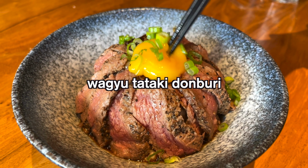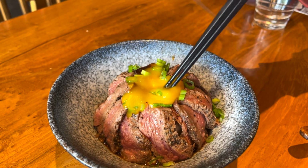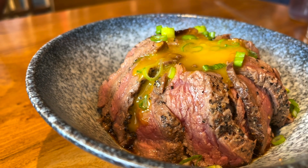Oh, how do they even make an egg yolk like this? How do they do that? You take out the egg white. So it's not cooked at all? Wow. I don't think so. It's like a volcano. Yeah, I did wish it was a little bit more rare, but that's okay.